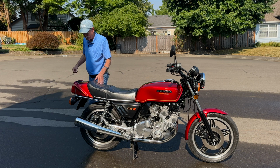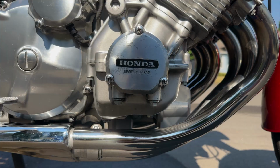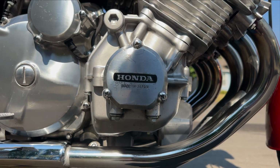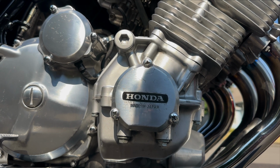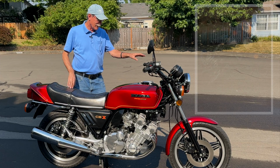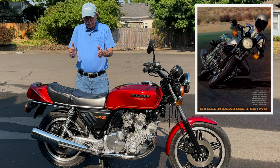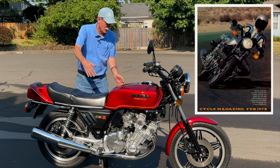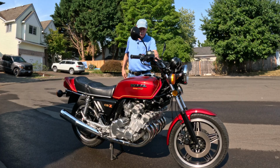They did do a couple of interesting things. The side of the crankcase is angled, and even the crank itself is beveled a little bit on the ends so that you can get a little more clearance when you're leaning over. The bank of carburetors is at an angle so that you get a little more leg room, otherwise your knees would be hitting the carburetors in the front here. So they did a lot of things.